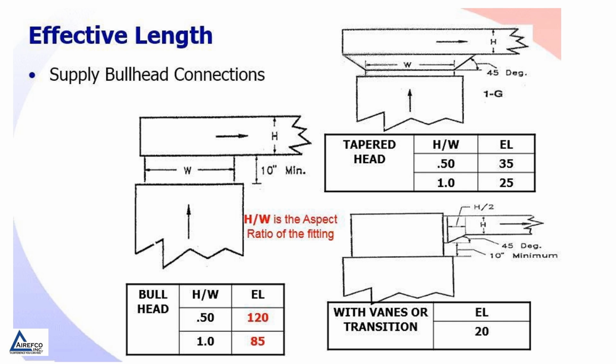So this is a common fitting that we see on furnaces out in the field. And like I said, with a short can coming off of the furnace, recirculation is almost guaranteed. When there is not enough room for the air, or there's no direction for the air to take, it will hit the top of the ductwork and recirculate back into the furnace. This type of fitting has a 120-foot equivalent length for this type of fitting on a furnace.